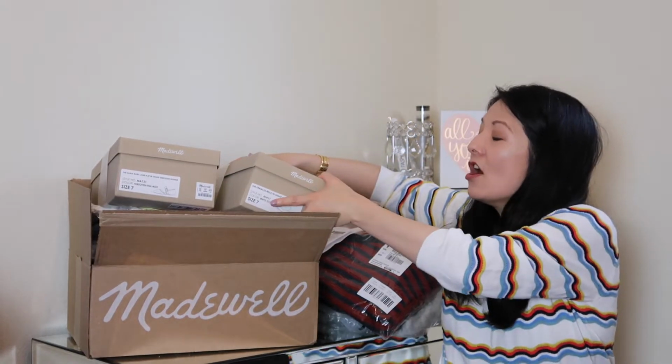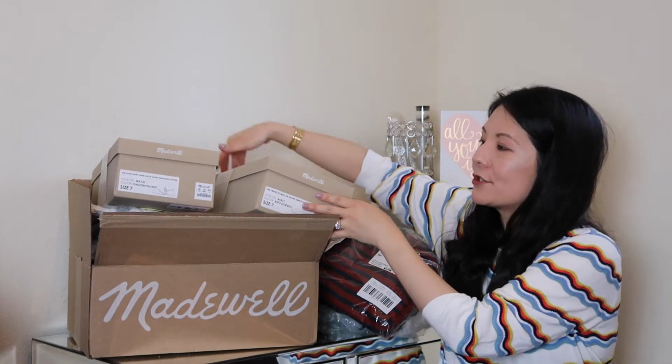Okay, so the next things are shoes, and I picked up a couple of shoes. I've had pretty good experience, like I mentioned, selling Madewell shoes before. I think that's one of their high items to sell, and you just have to look for trendier styles. So I was excited about these.